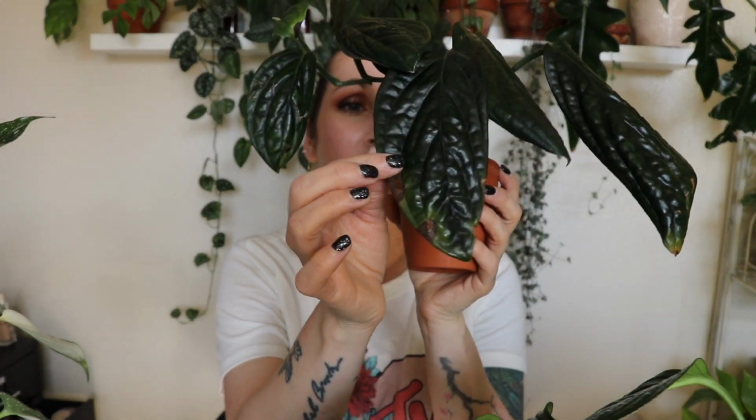The leaves look good. I mean, I did let it dry out and stay dry as a bone. So it has some crispiness on it now and it's just not looking the best, but I love this plant. I 100% would buy another one. As far as care for this one, it does not like to be dry as a bone, and I usually let my plants dry out.